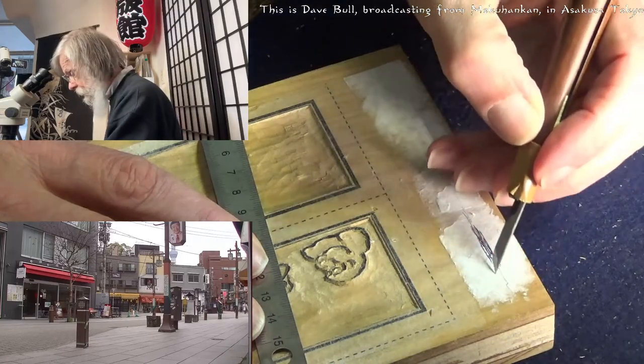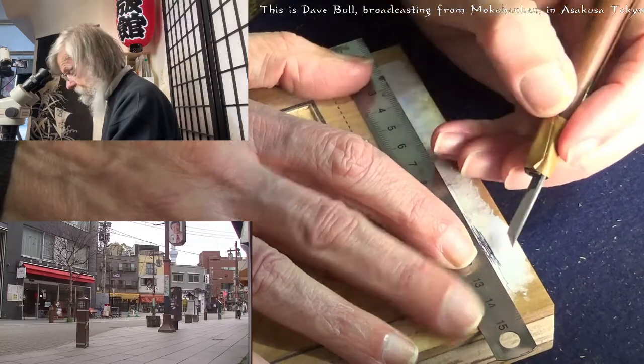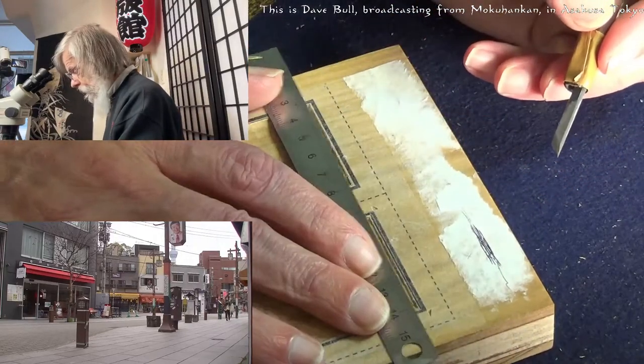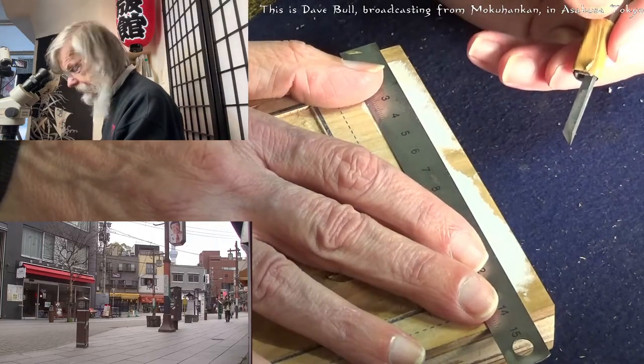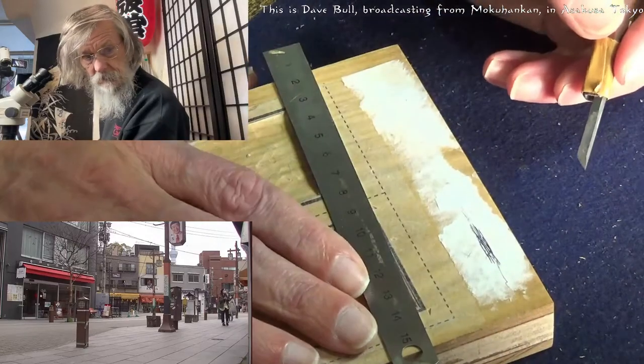I'm just doing the normal cutting. But the ruler here is stopping the knife from wandering away. So I'm not putting the ruler on covering the line and cutting this way, because that would give me the angle incorrectly.